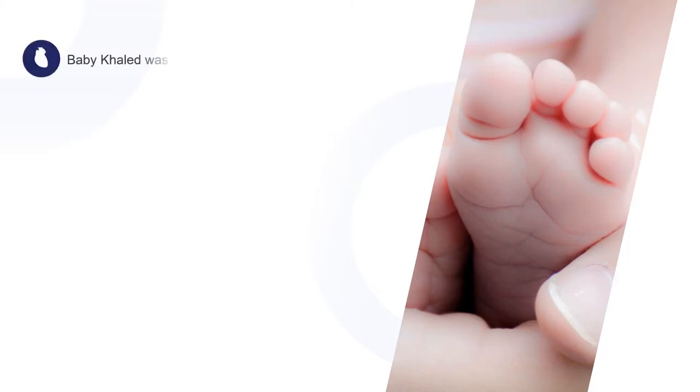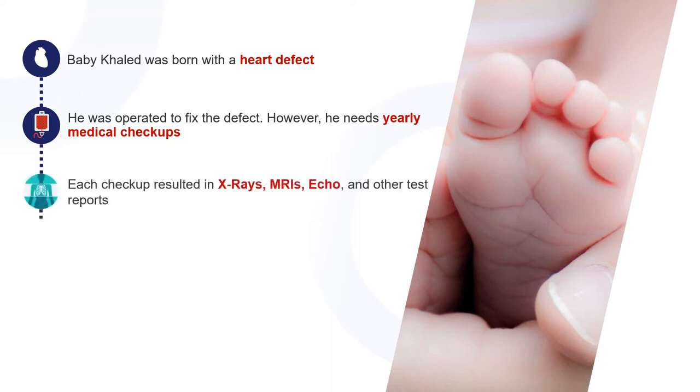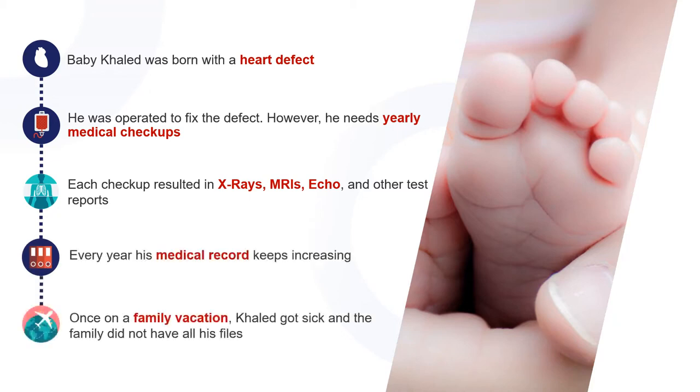There is a kid called Khalid, born with a heart defect. He needs to go through yearly medical checkups. Each checkup results in numerous X-rays, MRIs, echo, and other test reports. Every year, his medical records keep increasing.